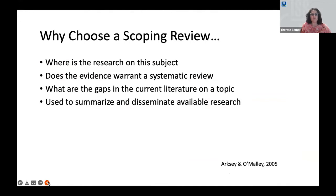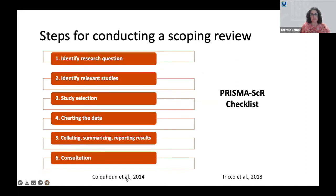We chose the scoping review because it's where the research is on the subject. Does the evidence warrant a systematic review? We didn't think we were there yet. We were able to look at the gaps in the current literature on a topic, and we use it to summarize and disseminate the available research. So I'm going to pass it to Maddie to talk about the steps for conducting a scoping review so that she can help you understand what it takes.